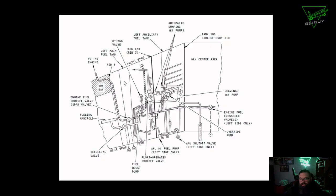I thought I'd bring it up and show you guys that the 757 has some weird stuff to it when it comes to their fuel, but so does the 767. And it's stuff that I would have never thought about because of how we always get the schematics and how the schematics always look.